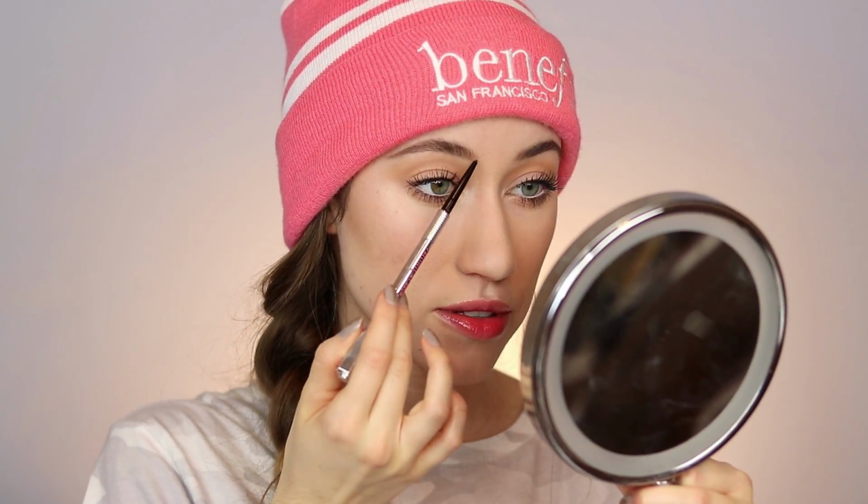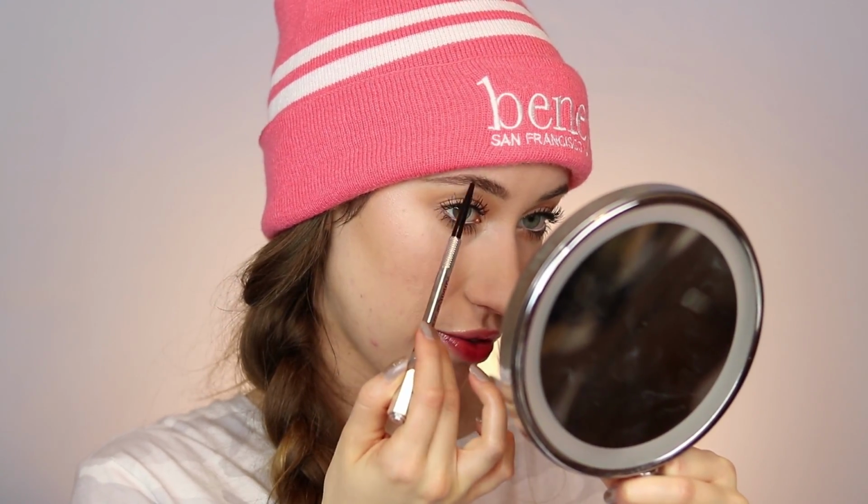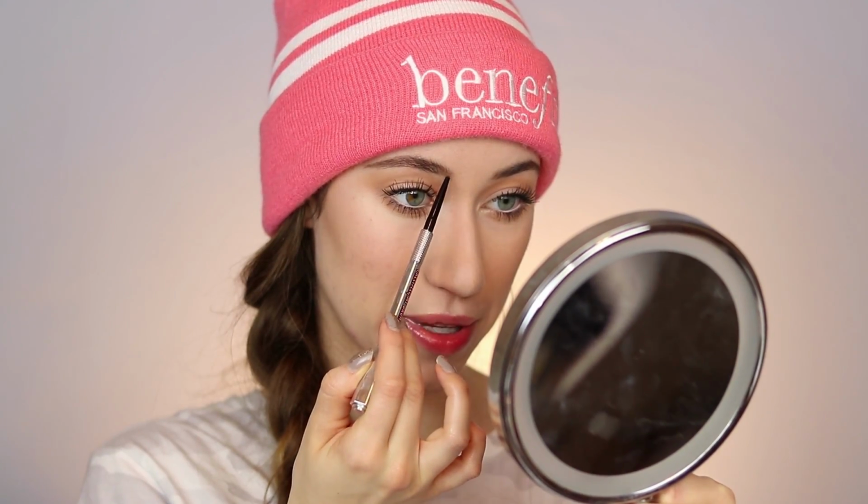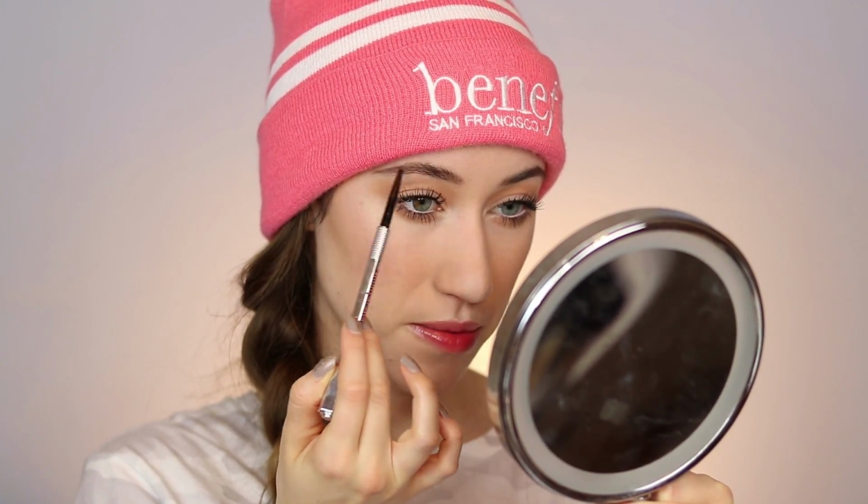So last but certainly not least, I'm just going to feather in any sparse areas that may have happened during the makeup application, just using that same brow pencil. All right you guys, that completes this tutorial. I couldn't find my eyebrow gel, otherwise I would set the brows, so do that if you like to.